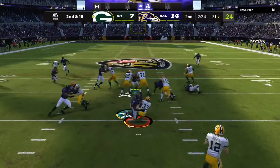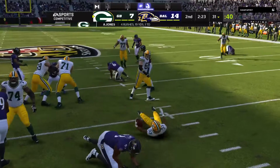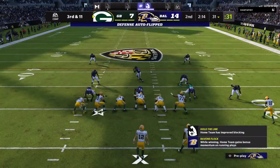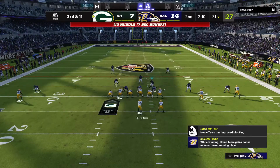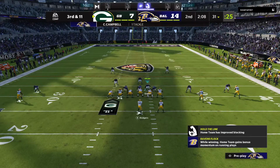On 2nd down now. It's Jones. And once again, they stop him behind the line. Great job by this Ravens defense. It'll go as a loss of a yard, so now they deal with 3rd and 11.